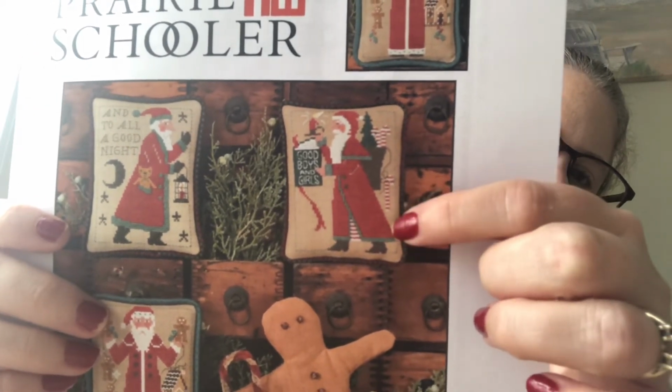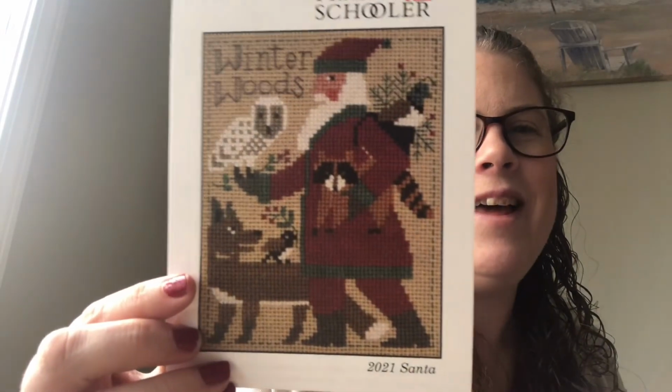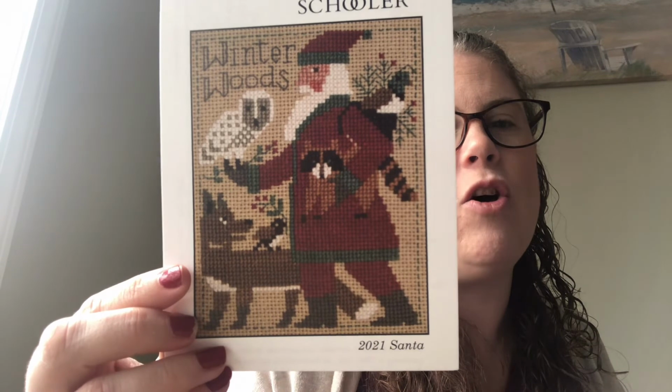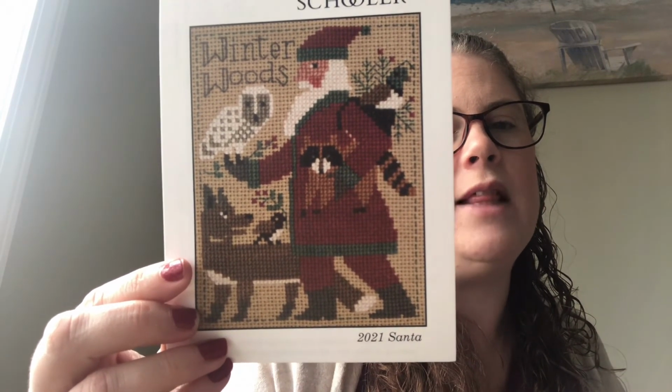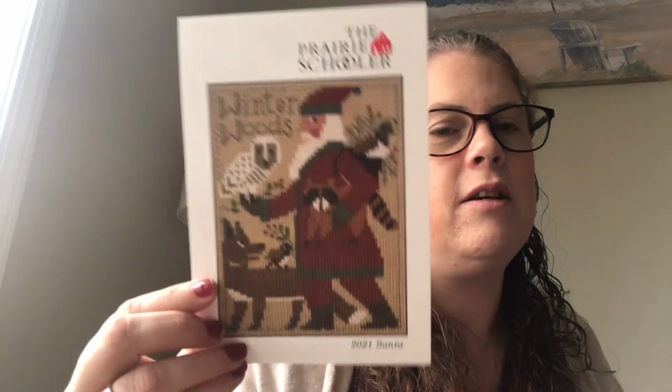So we're gonna do that one. I'm gonna do that one. And then I chose the 2021 Santa because I loved it. I'm a big woodland animal fan, so you got me with the snowy owl and with the raccoon, and it's just so cute. I had to have that one.